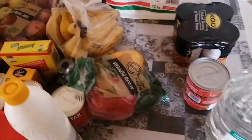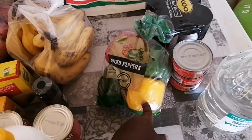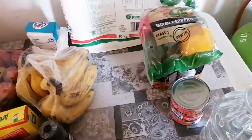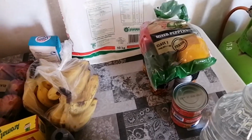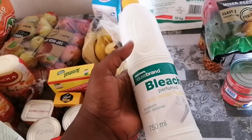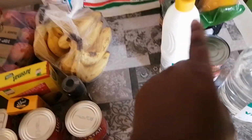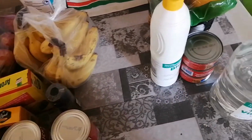Back to the haul. I have bell peppers, green, yellow, red, as usual. These ones I buy them every week. They spoil so quickly, so I finish them as quick as possible. And the bleach for stubborn stained substances, I use this thing. I always use it when I mop and in my dishes sometimes.